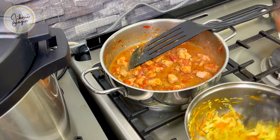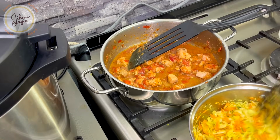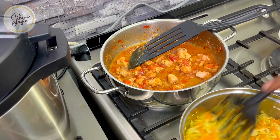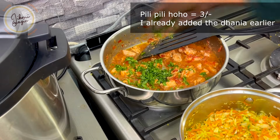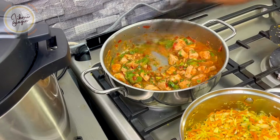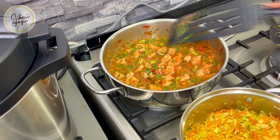The cabbages are almost done. I'm being careful not to let them become too mushy. In fact, you know what? I think the cabbages are done, so I'll be turning off this burner. Now let me add the finishing touches to the chicken, and that will be dania and pili pili hoho, as my daughter loves to call it. For the non-Swahili speakers, this is simply green bell pepper or capsicum, okay?